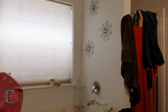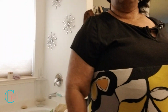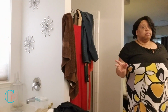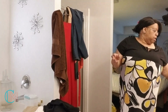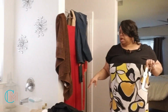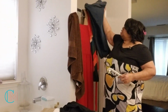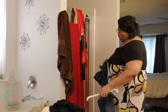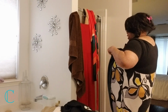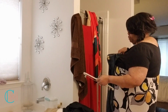Now, the other day, my goal was to get everything out of the bathtub. That was my goal the other day. But today's goal is to try to get this. It's another hamper here, a hamper and a basket. I want to get those emptied out today so I can start on redecorating this bathroom.